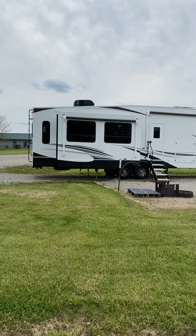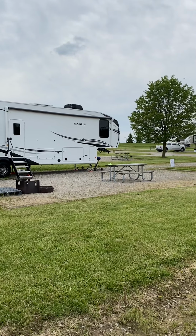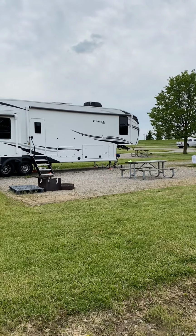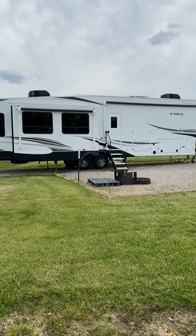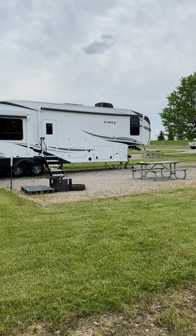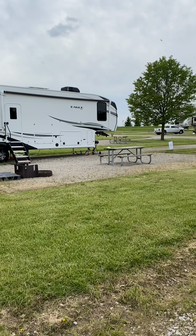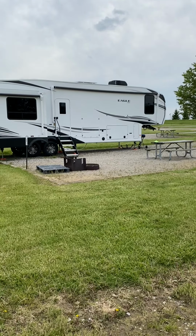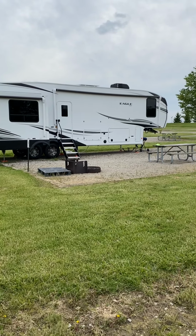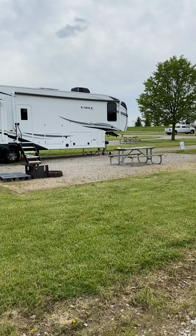So this is our RV, and this is an example of the campsites that are here. They are all gravel sites. Most of them are pretty level, some more so than others. This one wasn't too bad, as you can see. Jacks are a little high in the back, a little low in the front, but overall not too bad. They also have this gravel patio area, which is completely lined with cement, and it has the built-in fire pit there as well, and a picnic table at every site.